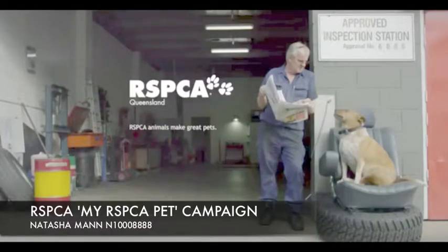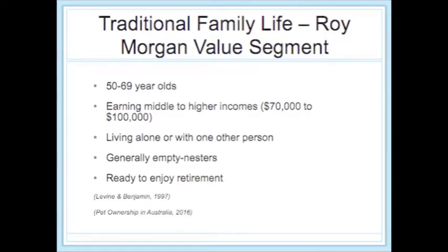RSPCA released a new campaign titled My RSPCA Pet, which will be analysed during this presentation through its strategic approach, creative strategy and media strategy used, and whether they are able to successfully achieve their goals.